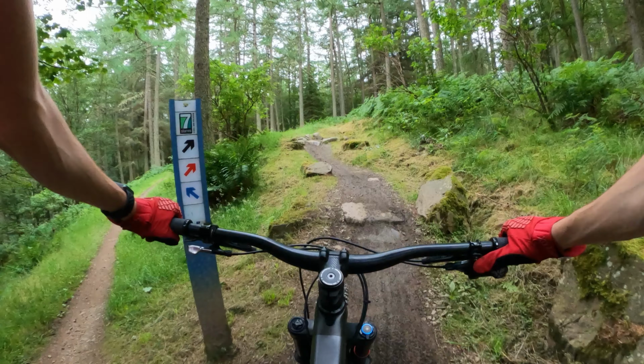Massive improvement. Ooh. Bend. Oh, so that's where they went in. Up there. Oh, look, UCI, look. There's a UCI logo on there. Welcome to Scotland.